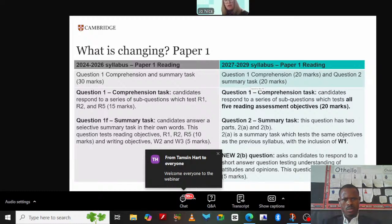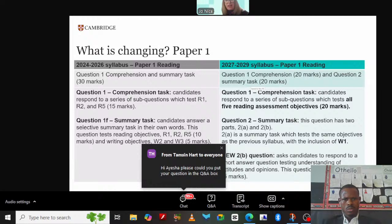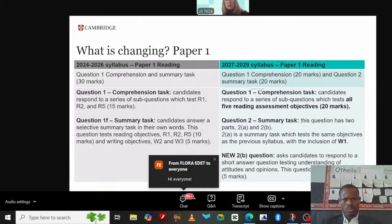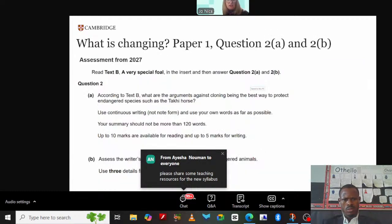Question 2A is the summary question, and question 2B is a new question that asks candidates to test their understanding of attitudes and opinions in the text. So that whole section has moved to be 20 marks. And as you can see on the next slide, we've got an example of how that question looks.